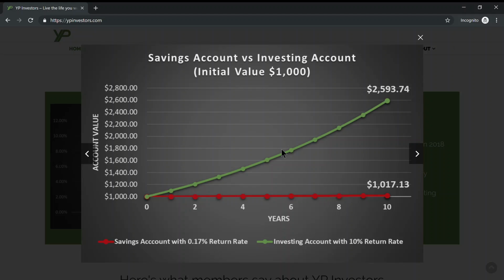So let's say it was 2% a year for 10 years. So inflation is going to be 20%. So now your $1,000 is actually going to be worth, in 10 years, $1,200. So you have to have $1,200 to equal the $1,000 you had back when you started investing. That means you actually lost almost $200 in value if you kept it in a savings account, because you have $1,017 and the value of it is now $1,200. That's the equivalent value of the $1,000 that you started with. And if you have it in an investing account, you actually doubled your money and you're sitting pretty good.